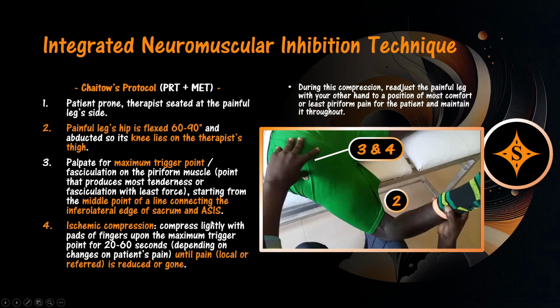And during this ischemic compression, be sure to try to find a position that is most comfortable for the patient, meaning the position that reduces the pain during the compression. And this adjustment is performed by your other hand. You try to explore a little bit the position that is most comfortable for the patient.